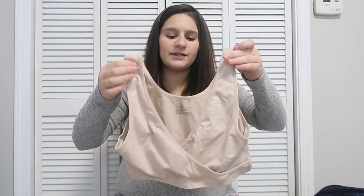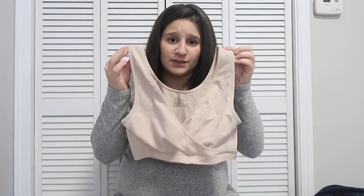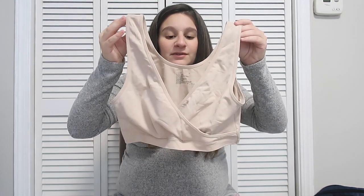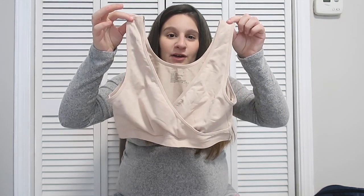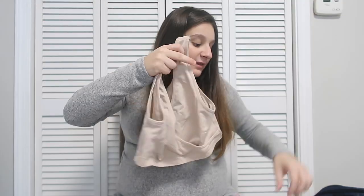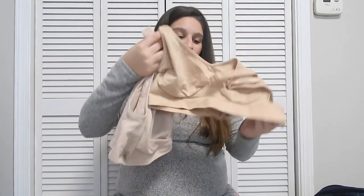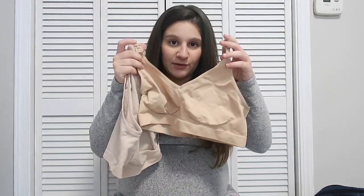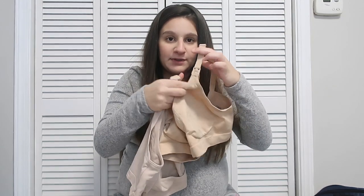And even if you're not planning to nurse, these are really great because you can just stick nursing pads in them, and they're just more comfortable than a regular bra or sports bra. So I definitely recommend picking yourself some of these up. These ones right here I think are like $15 or $16 at Target. I ordered a couple more of these, and then I packed myself this one, which is a little bit different. This one just has a clasp that you can unclasp to pull down instead.